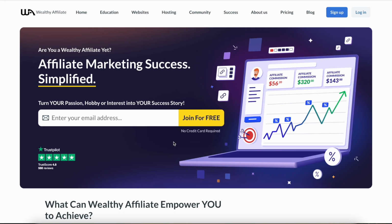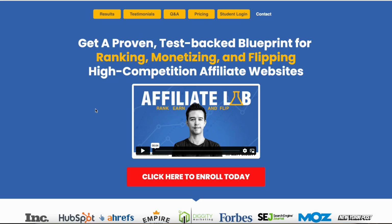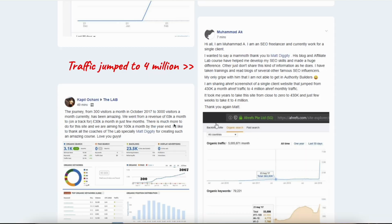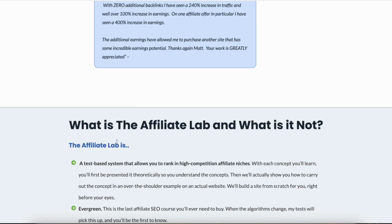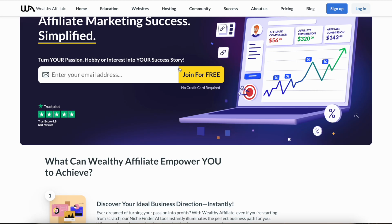Now, this is a much smaller group compared to the much larger audience and community that you get with Wealthy Affiliate, but it's more tight-knit, and instead of just a bunch of general people being in the community, it's people that already have some experience for the most part. But I still like the Affiliate Lab for complete beginners because it is taught in a really strategic step-by-step way, so you can follow along even if you're not a complete beginner. So now let's talk about the tools. Wealthy Affiliate includes many different tools.